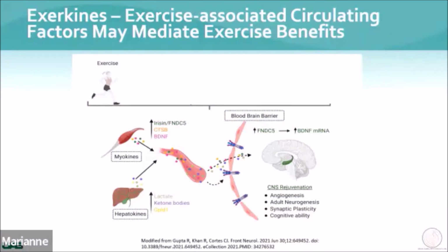And there's intense study in this area. We see things like increases in angiogenesis in the brain, reactivation of adult neurogenesis, preservation of synaptic plasticity, and improved cognitive ability. And so the existence of these exercise-induced secreted factors has opened up a window of intervention for us. And this is the space that my lab currently lives in, where we're trying to characterize and phenotype these markers and see if we can use them to develop what I like to call exercise mimicking therapeutics, essentially drugs that can activate these factors in circulation and activate the CNS rejuvenation mechanisms in the aging brain.